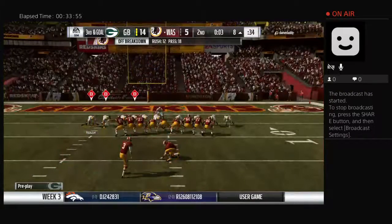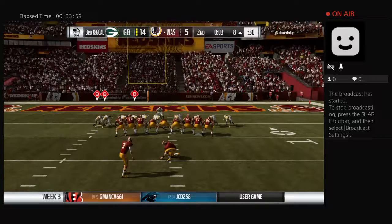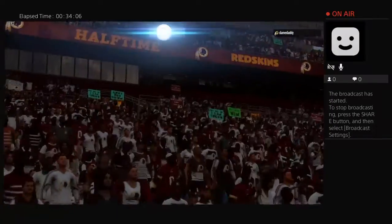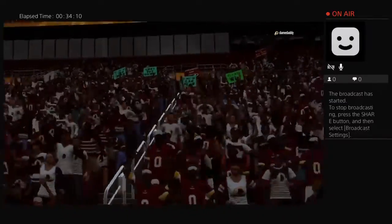So 3 seconds here remain in the half. On is the field goal unit to see about getting 3 points. From the right hash here, should be an easy one. And Hopkins' kick is good. So we've come to halftime here with the visiting Packers out on top.